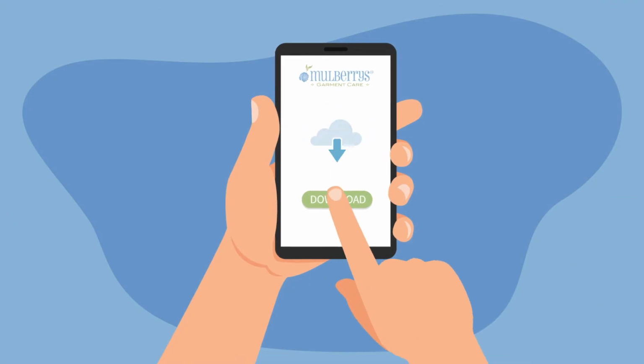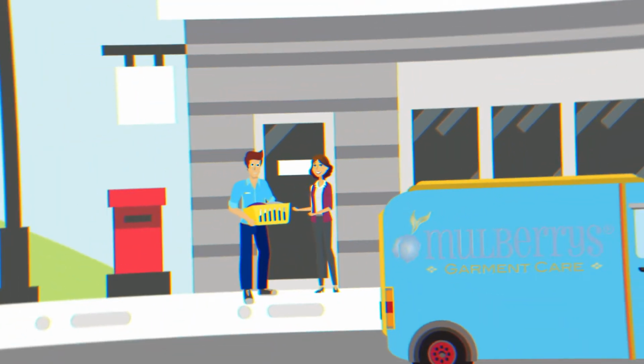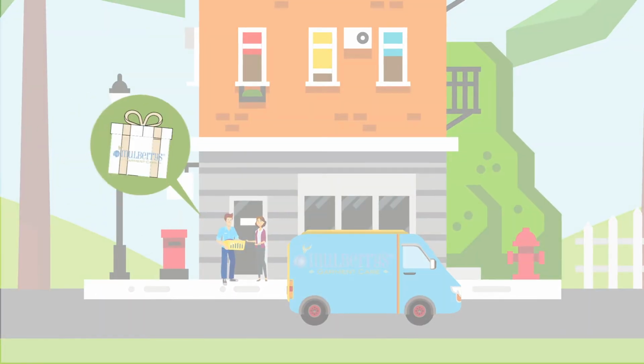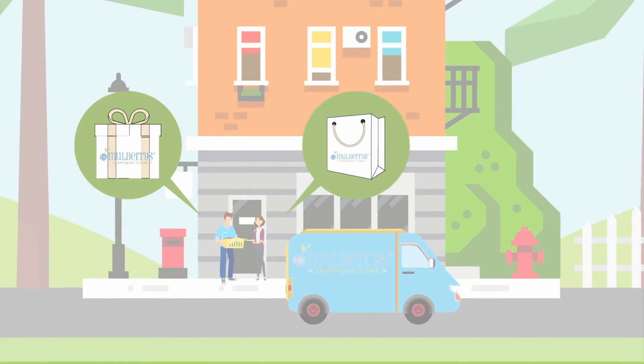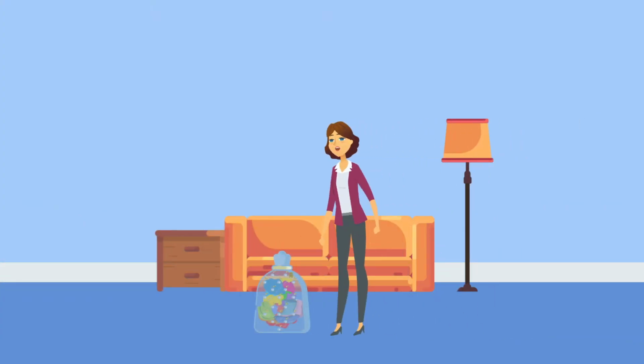Here's how it works. First, download our app and sign up for an account. A Mulberrys delivery expert will stop by and drop off a welcome kit and Mulberrys bag for your clothing. If you're in a rush, you can use a garbage bag or any disposable bag from your home.